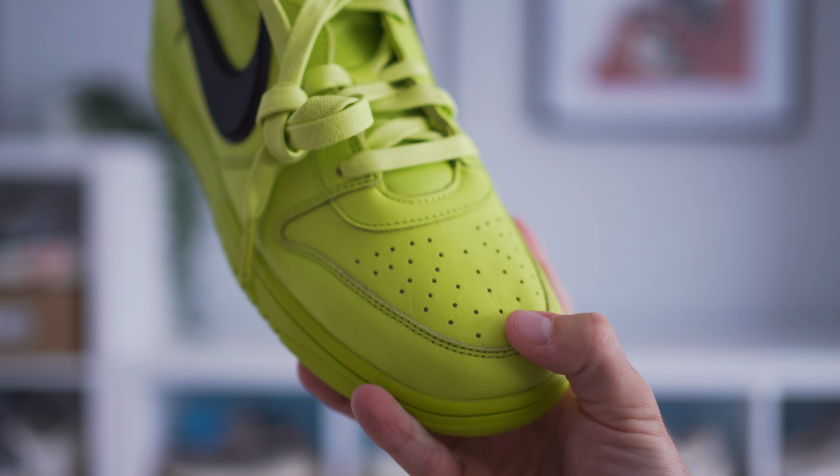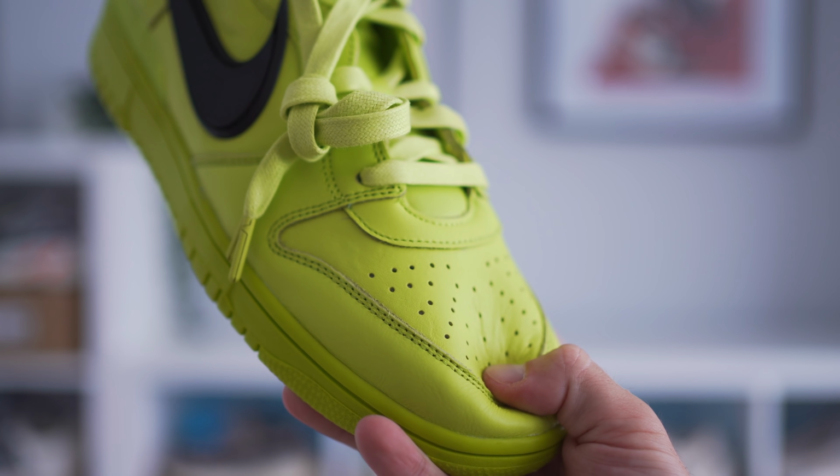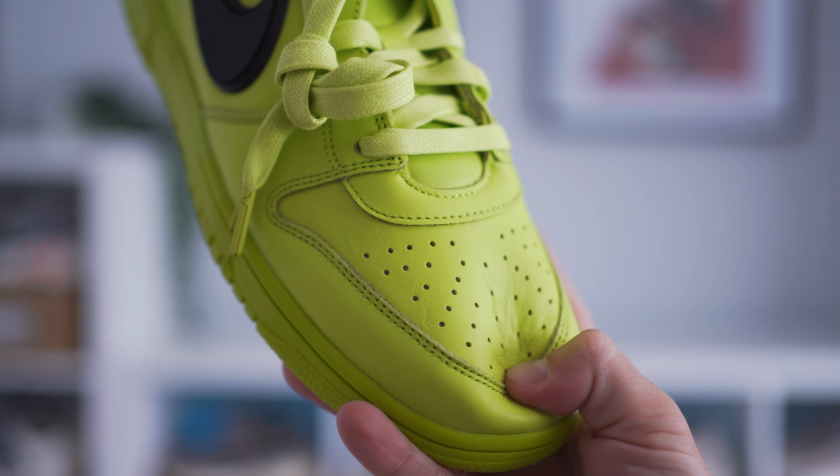Yeah, super happy with this pair. I like the Ambush Dunks, I really do. I love that Nike swoosh. But why don't we get into another Nike Sneakers hit?